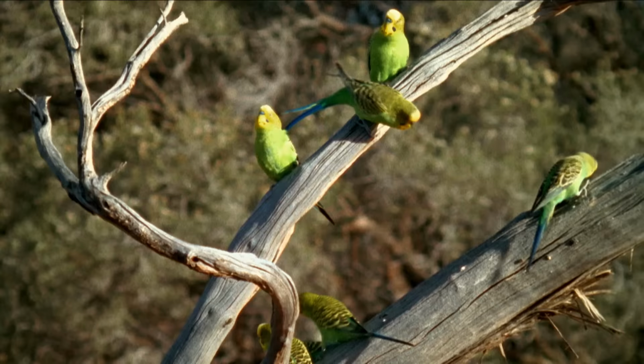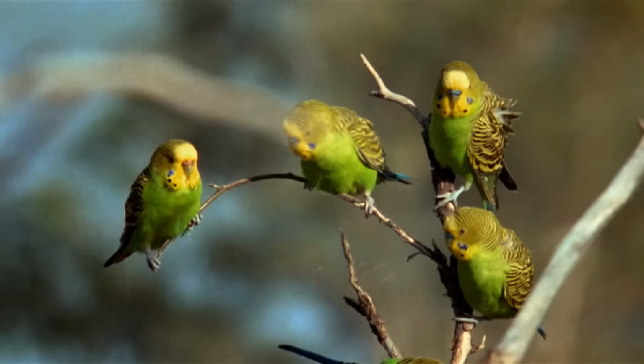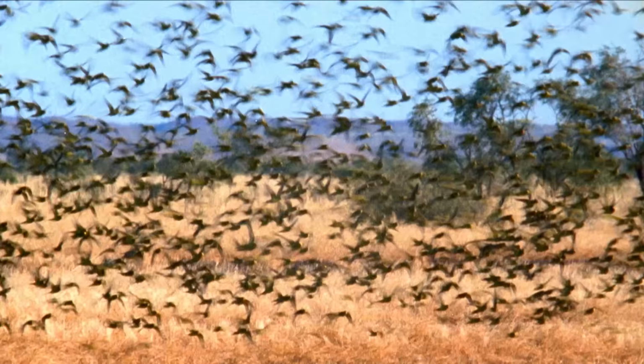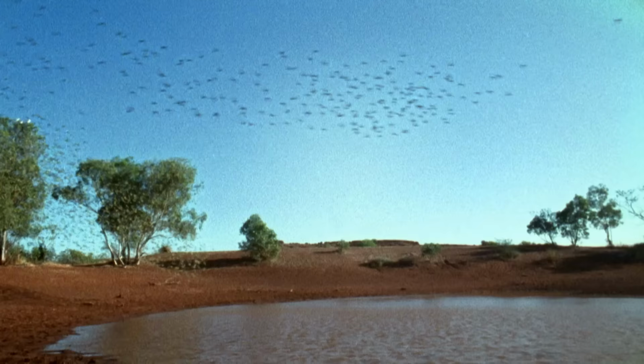Highly social birds, their early mornings are spent preening and singing and moving within trees before they fly off for their foraging area to feed throughout the day. In these densely packed, fast-wheeling flocks can be tens of thousands of these pretty petite little parrots as they swarm and swoop over the beckoning waterholes. Surely, these are some of the prettiest of all birds.